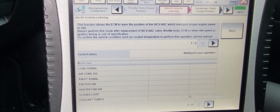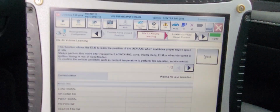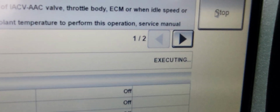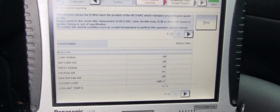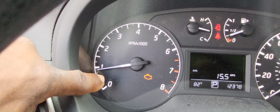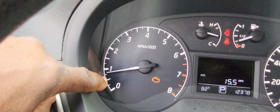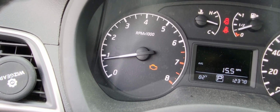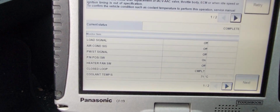Start the car to do the idle learn. Now start it. This is the idle air learn. If everything is okay, it will turn here to complete. You're going to wait a little bit. Also, I see the check engine light come back. You see here, it's complete. So it's done. I'm going to go back.